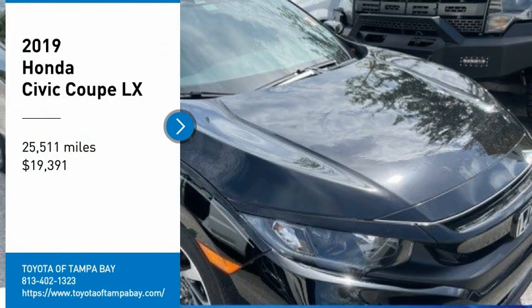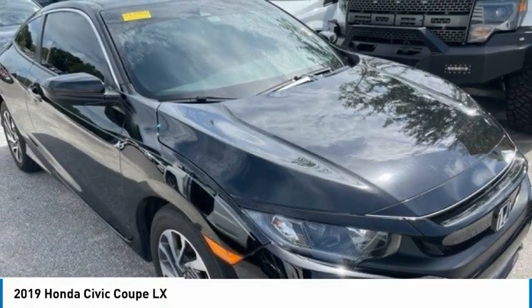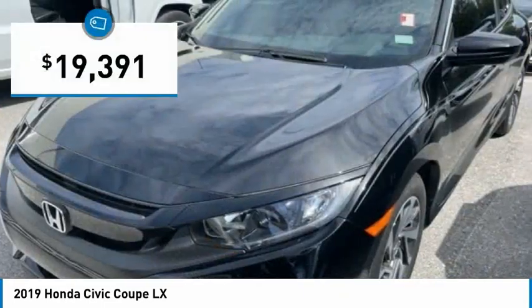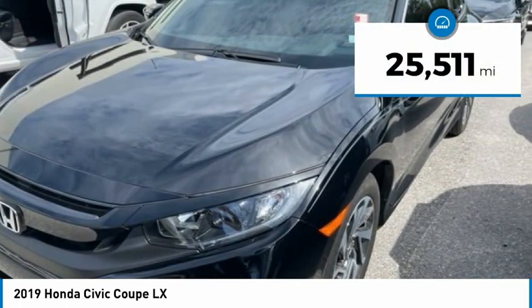We are pleased to show you the 2019 Honda Civic. Practical, awesome gas mileage, and incredibly reliable, and is priced below $20,000. This vehicle has less than 30,000 miles.